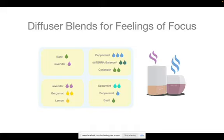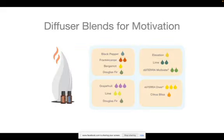Balance is one of my favorite oils. It's a grounding oil, so it's really good to help take out all those other emotions and just ground somebody. But you also want things like bergamot and lemon that are uplifting, and lavender, which is very calming. So take a screenshot of these and try them at your own home too. Now, here's more for motivation. As you can see, there are quite a few citrus oils that are uplifting and get people moving.